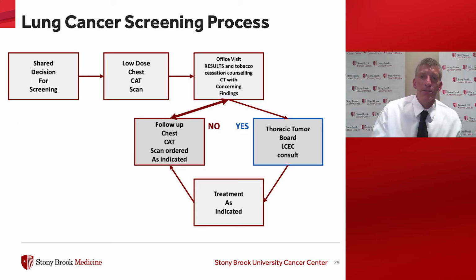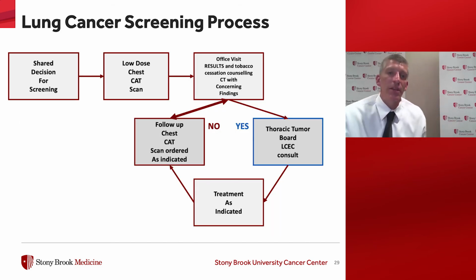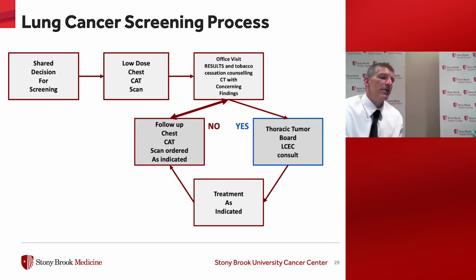And then I'm going to turn it over to April now. She's going to just go over some of the details of our lung cancer screening program, as well as some stuff about tobacco cessation.